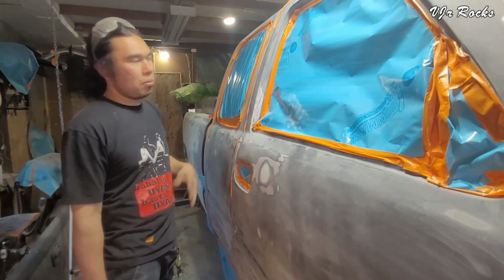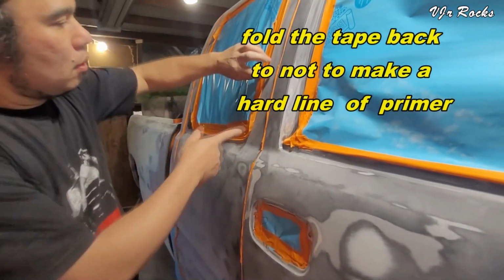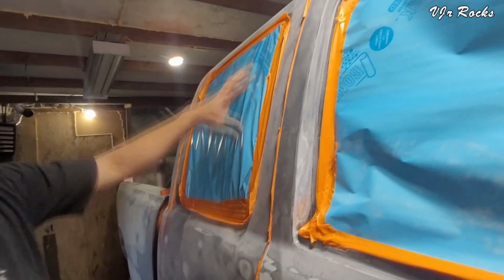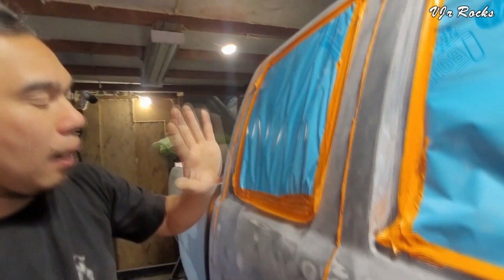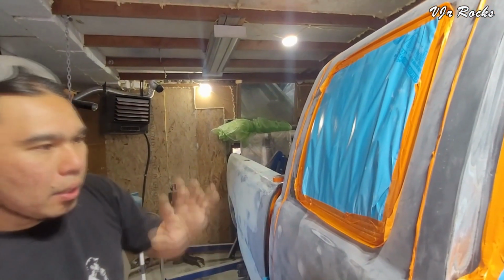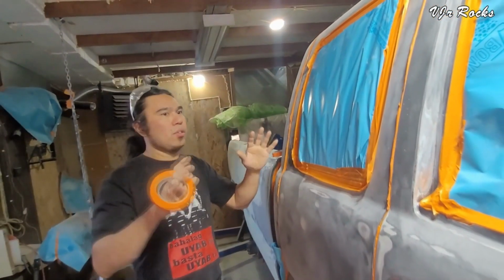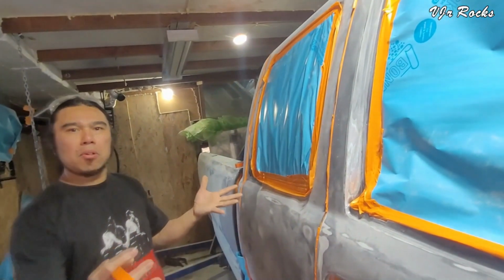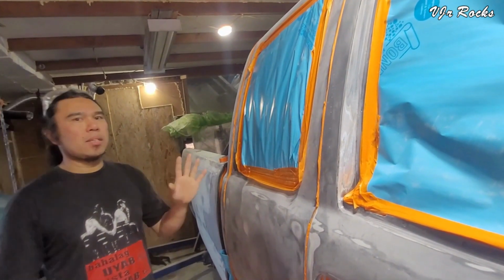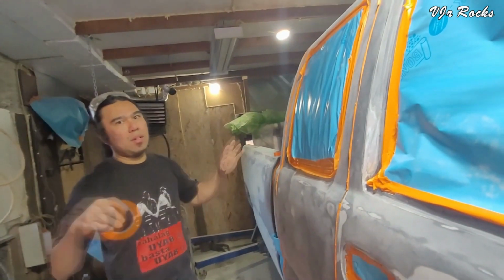No, it takes time. To mask this, because it's bare metal, I don't want overspray on the glass. This is glass inside, right? So I need to mask it well. I like to take this glass off when priming is finished, and I need to take the whole masking apart again. I want a really good job, because I'm already spending more time. It doesn't make sense to do a rough job. If you spend more time, you need to make the job well done.